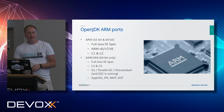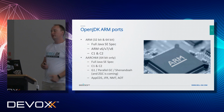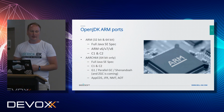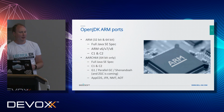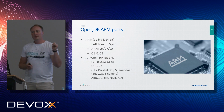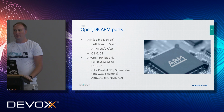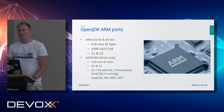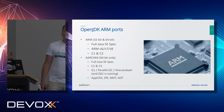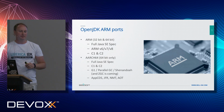And also, there's a second port, initially implemented by Red Hat, intended to support ARM servers. So it's called AArch64. That's named after the architecture, the official one. Oh, I haven't corrected this slide. You see, here's the list of garbage collectors supported. And ZGC is also supported now. So it's been integrated, and in JDK 13, it will be available to you on ARM. And a lot of features, like AppCDS, native memory tracking, ahead-of-time compilation, flight recorder. We participated in some of that, by the way.